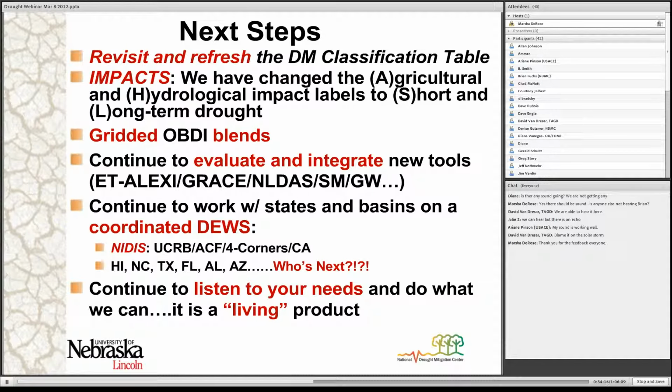We switched from hydrological and agricultural to short-term and long-term. There's a whole lecture on that alone, but suffice it to say, there can be some concerns during the winter with lack of snow for soil moisture that we wouldn't call agricultural drought necessarily, because there's no crops growing or anything growing for that matter at that time in the northern U.S. We want to take those blends I showed you to a gridded basis and explore which inputs to go into it. And we want to incorporate more and more remotely sensed data with regard to evapotranspiration and temperature.